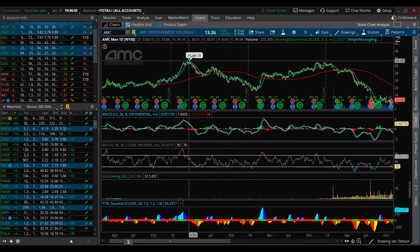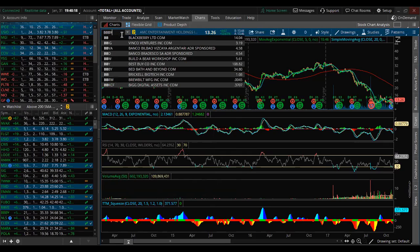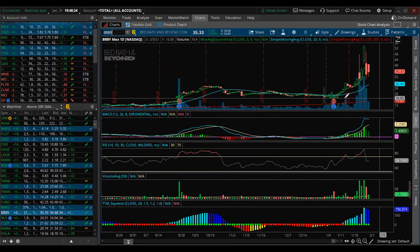Yeah, it was $34 a share back in 2014. So it's not like it hasn't been a profitable company. It's just that it's fallen on hard economic times. So you're going to get that with AMC, Bed Bath and Beyond. That was another one. Same float, everything.